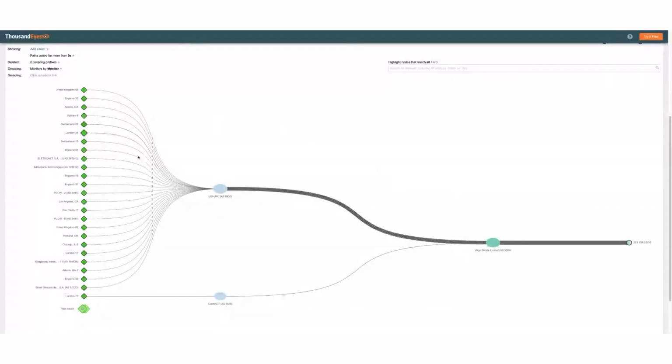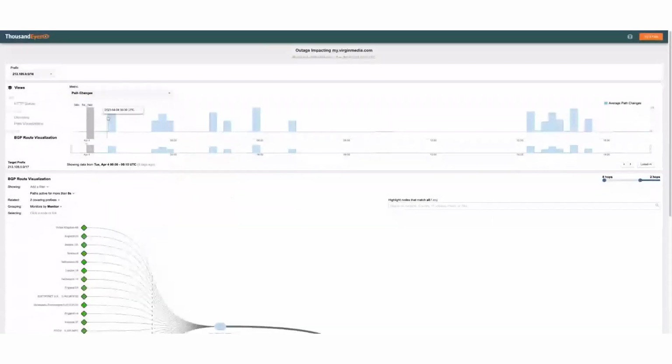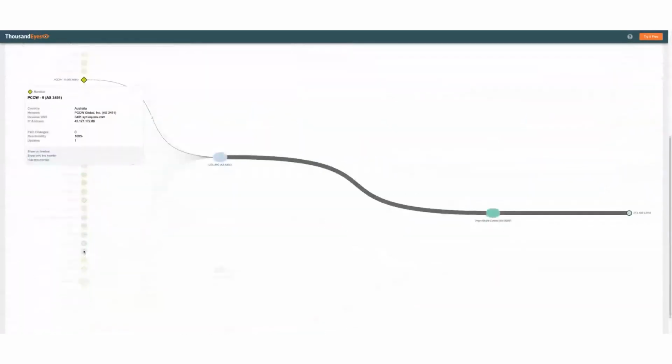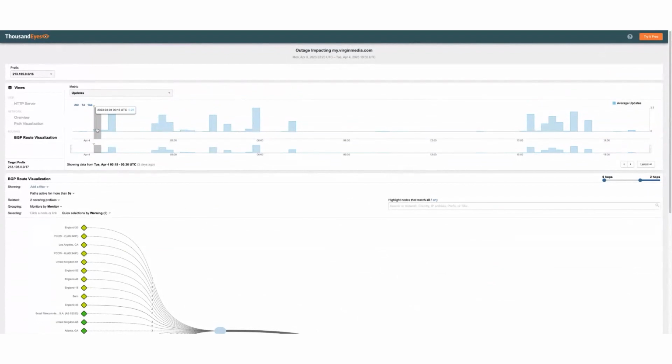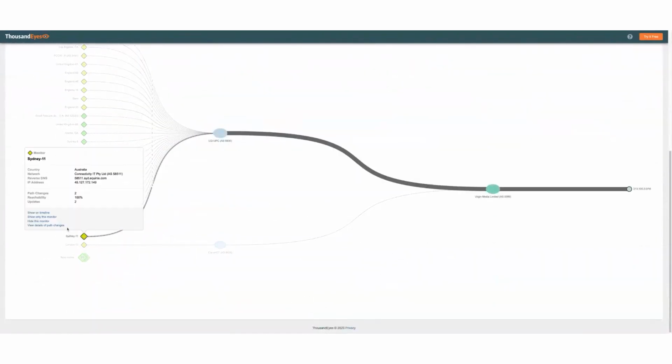And as you can see, everything's working fine. The first path change, or even if we click on the updates, we can actually see that there was certain small activity even before that started. Approximately, if we look at this particular monitor, it's going to be around 15 minutes after the midnight, but that still was a minor activity.